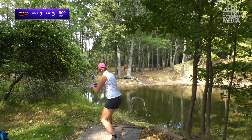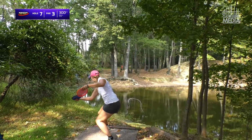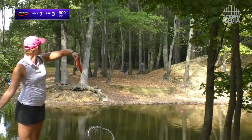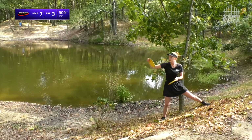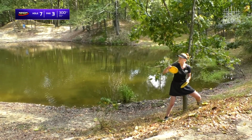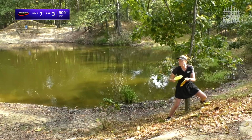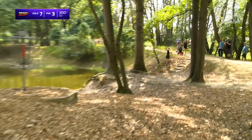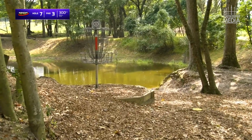4 really good drives. Unfortunate that Sarah's hit the tree and went in the water. So when it does go in the water, you play from the drop zone here. And then any other subsequent shot after that, you take it where it lies. But she had a nice, easy upshot, which she should be able to have a tap in for a bogey. Interesting to see Holly play this 2 different ways in back-to-back days.